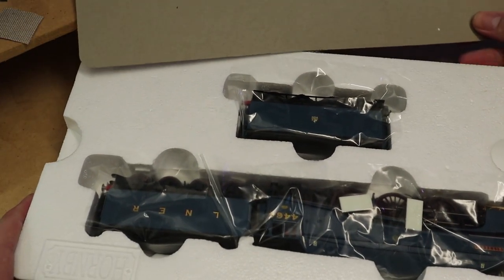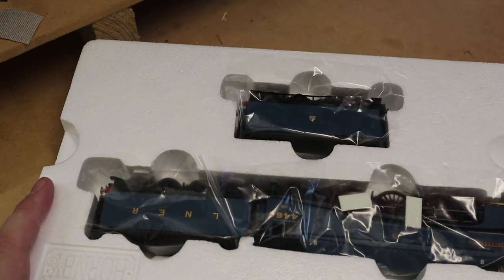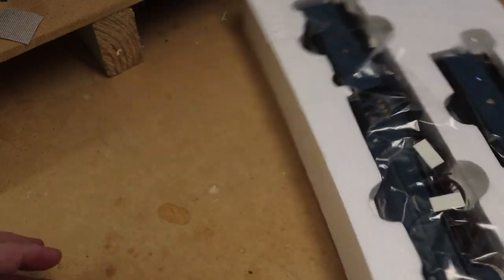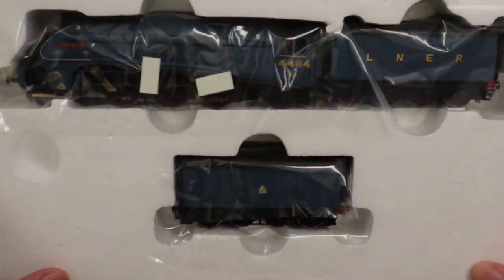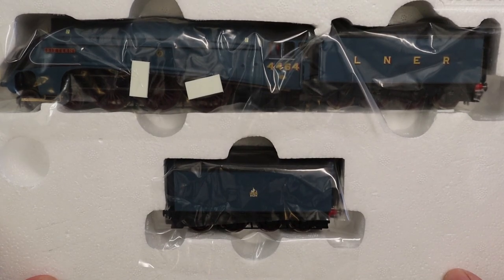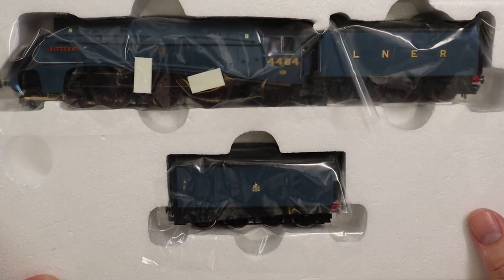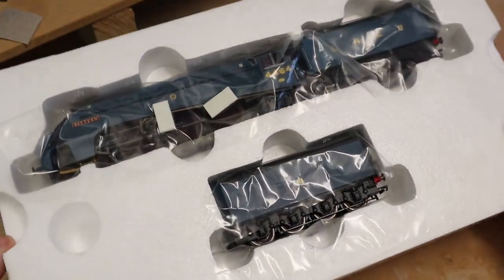That's upside down. I love the smell of opening a new Hornby box. Well, gone are the days of the old tissue paper, which is really pleasing to see. They've got this film in here, which is good or bad, I don't really know, but let's pull this thing out and see what we get.